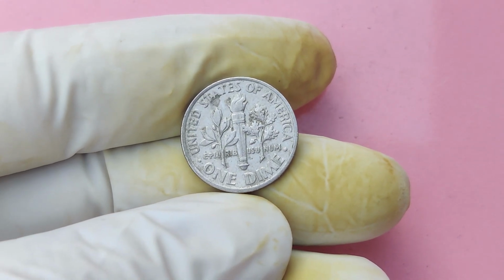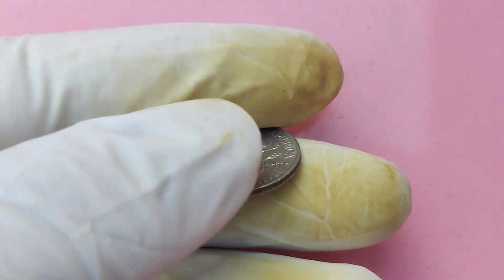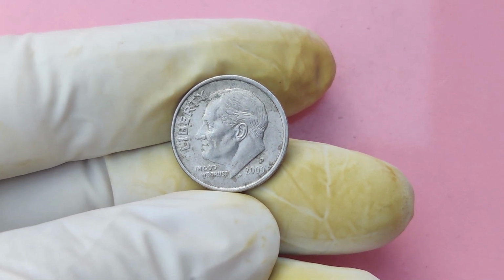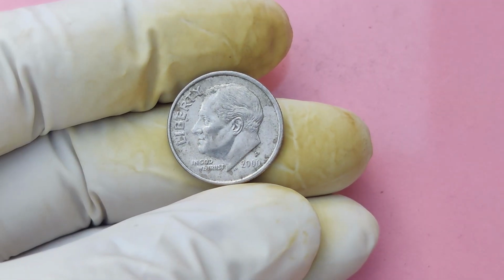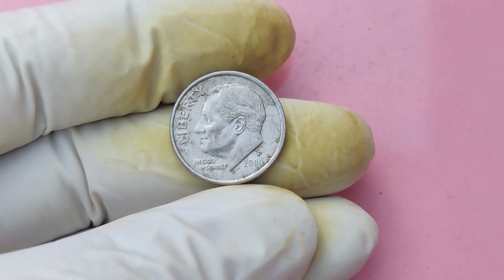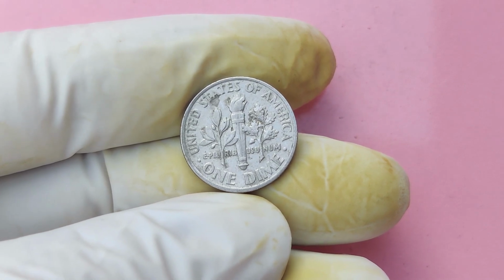So, does this mean you might have a fortune sitting in your pocket or your coin jar at home? It's possible. If you have any 2000p dimes lying around, here's what you can do to check if they might be worth more than 10 cents. First, check the weight. A regular dime weighs about 2.27 grams, but a penny planchet only weighs around 2.5 grams. If the coin feels a little light or looks slightly off in color, that's your first clue.